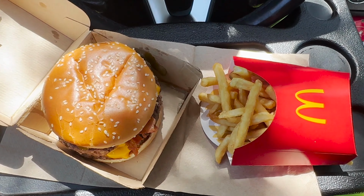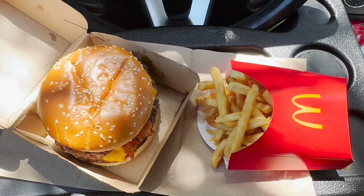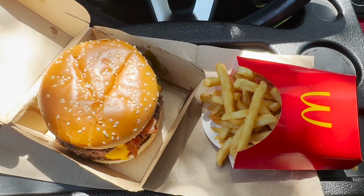So I got the combo meal. It came to around $12.99 plus tax of $1.07 for a total price of $14.06. So you guys can get it too. And with that being said, let's go in for a close-up. So this is the moment we've been waiting for. This is McDonald's new cheesy jalapeno bacon quarter pounder with cheese combo, which sounds absolutely delicious.